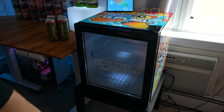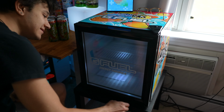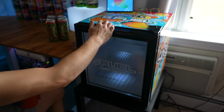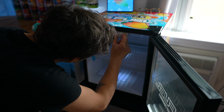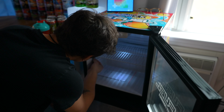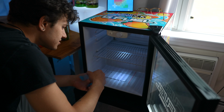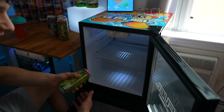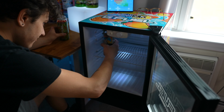Now this one actually comes with its own dedicated light inside, which is awesome. My older one didn't, so I actually put some lights in it, but it's so cool that this one comes with lights. So there's the lights. Then here's the temperature control, I'm guessing. Put some tape in here and stuff. Then we got an instruction manual. Let's put a few cans in here, shall we? I don't have too many cans at the moment. I definitely need some more.